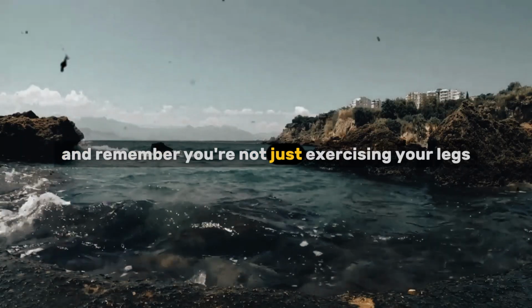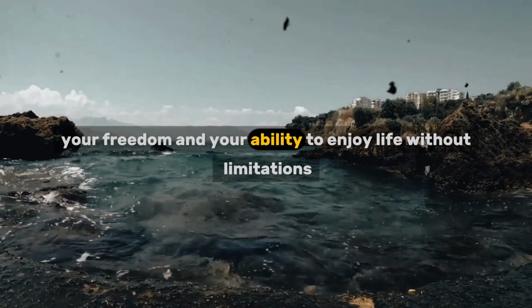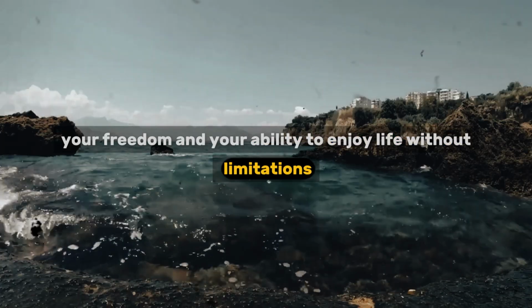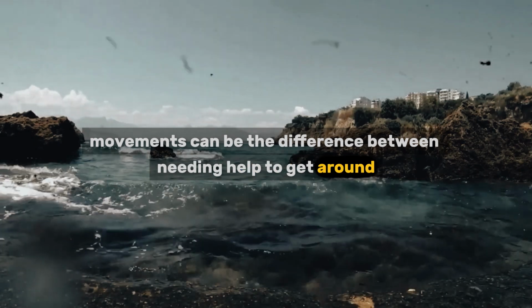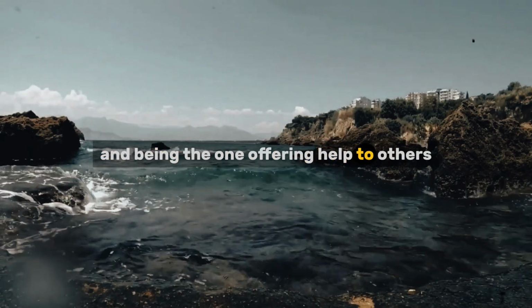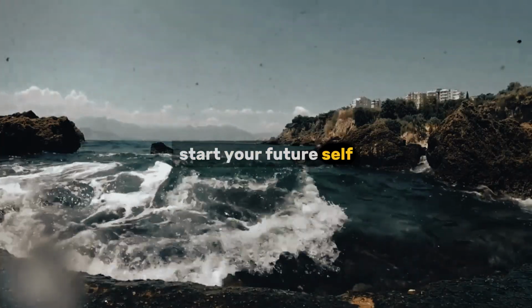And remember, you're not just exercising your legs, you're investing in your independence, your freedom, and your ability to enjoy life without limitations. These 3 simple movements can be the difference between needing help to get around and being the one offering help to others. Start small, but most importantly, start. Your future self will thank you for every single rep you do today.